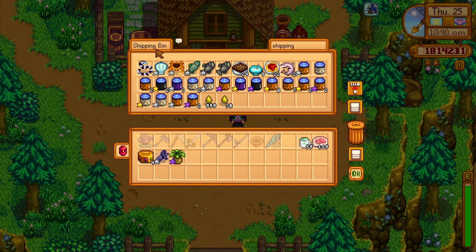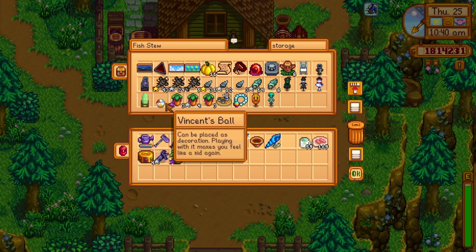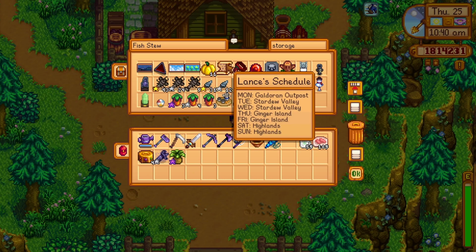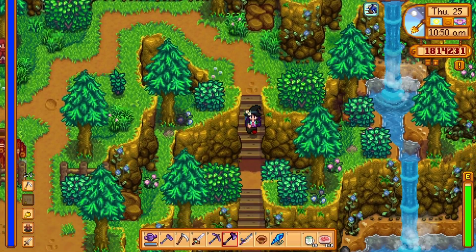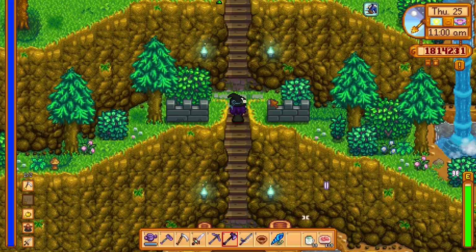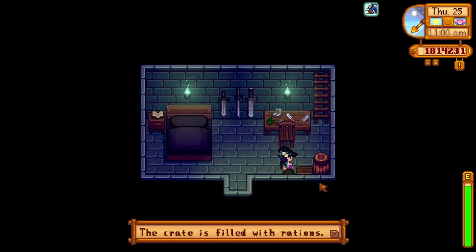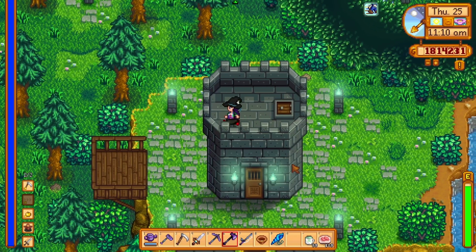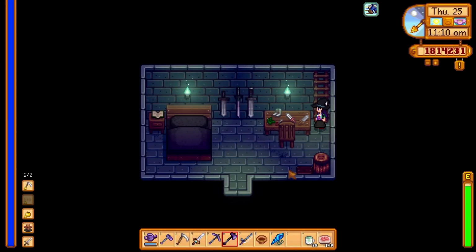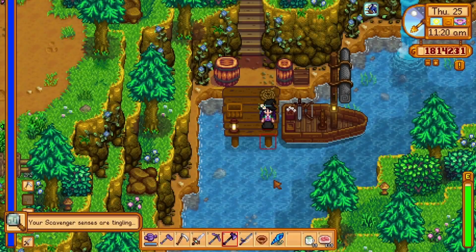So, let's see here. He'll be on Ginger Island today, but let's go and take a look at the outpost first. Just to be sure, I don't see any question marks here. So I think that means that yes, we do need to give the monster crops to him. Yeah. So let's go to Ginger Island and find Lance.